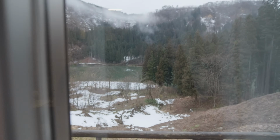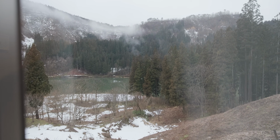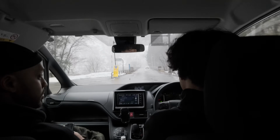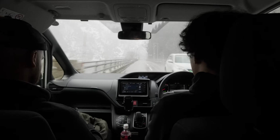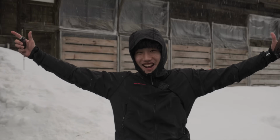Have we got fresh snow? No, it's just that icy patch. Is there going to be snow? Hey, we got snow-ish. We got snow. Daichi, we got snow.